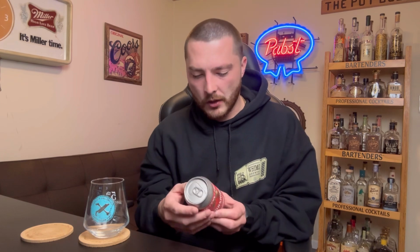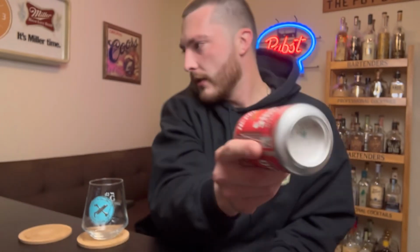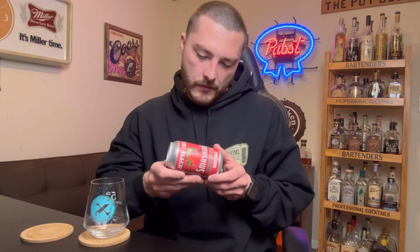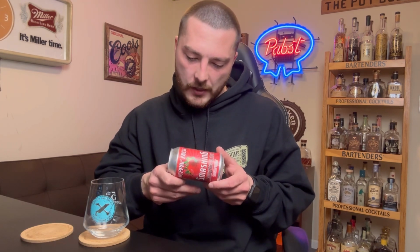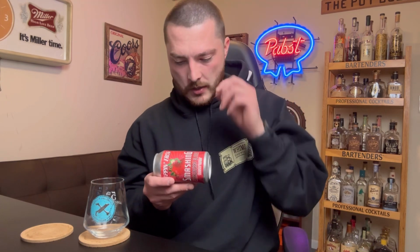It says ale with natural flavors added, 5.2% alcohol by volume. It's got a best buy date of August 8th, 2025. Today is November 10th, 2024, so still fresh. Brewed by Hoppin Frog Brewing Company, and they're out of Akron, Ohio. And if you want to check them out, you can go to hoppinfrog.com.